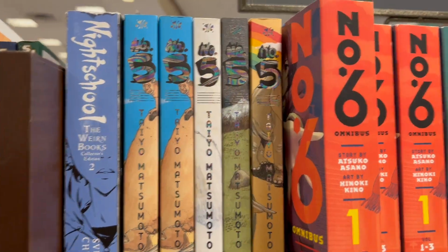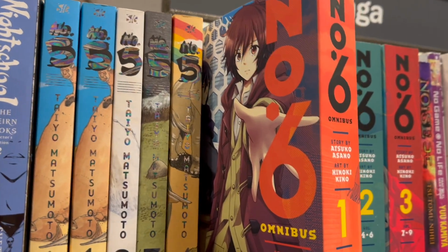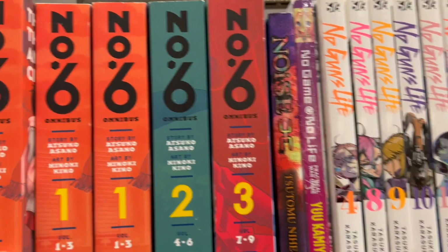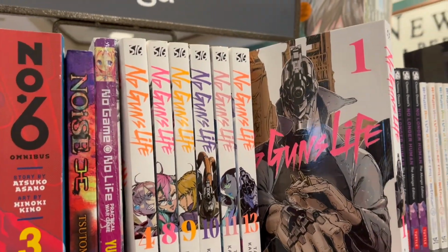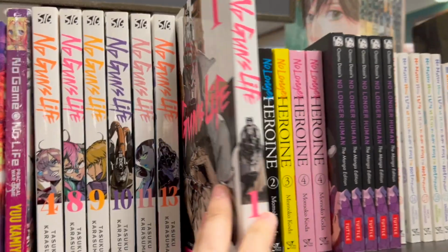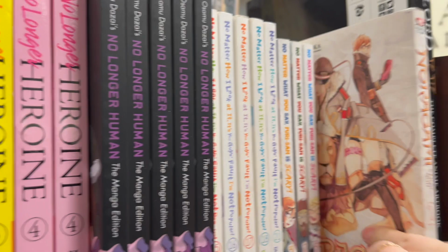And then in this next section, we come to number 6, Omnibus. I haven't heard of this one, I don't think, but they have the omnibuses here, and they're looking good. And then we have No Guns Life. I have heard of this one, and the art looks really nice on that.